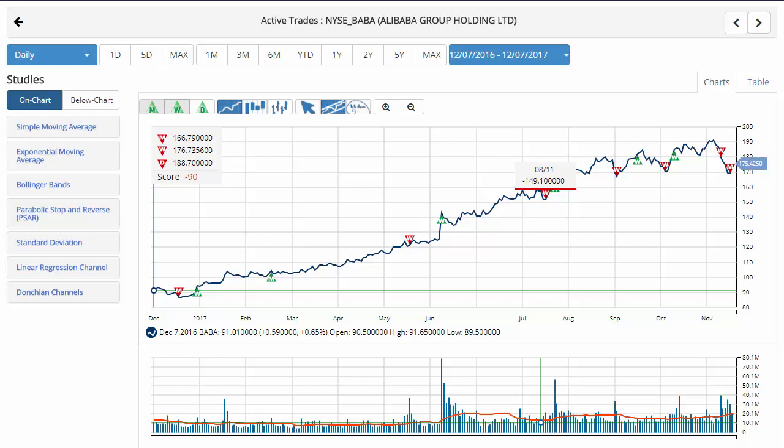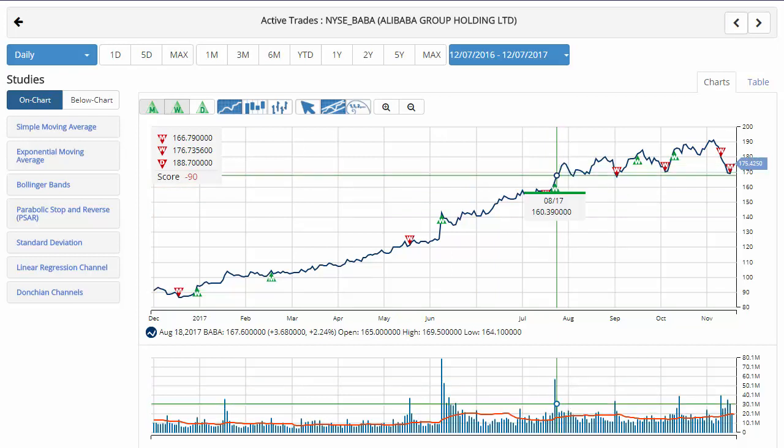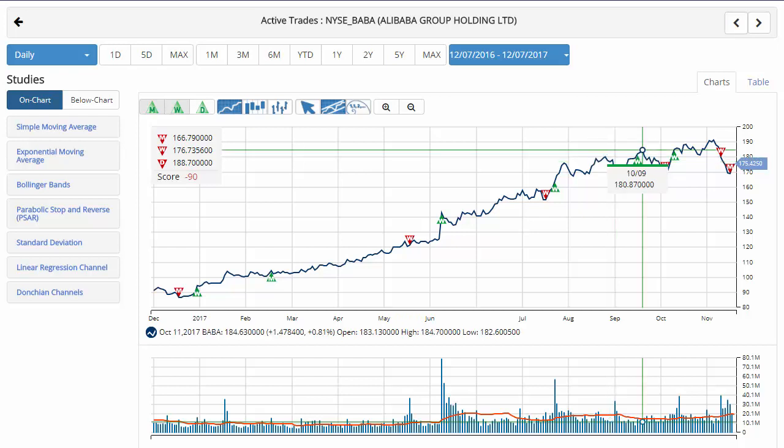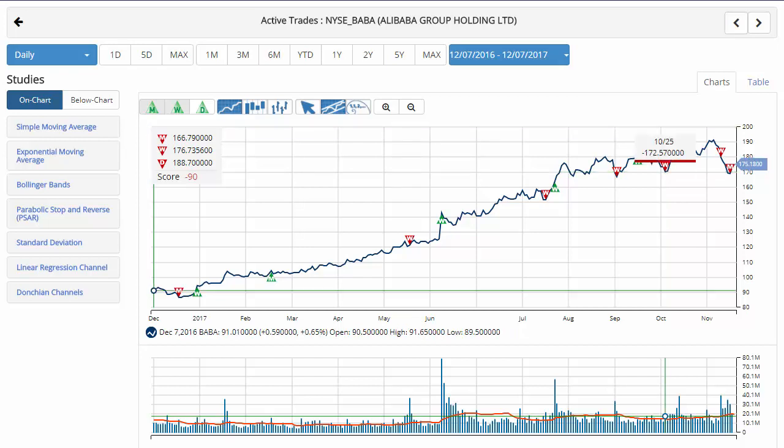$22.70 on that trade. And as the trade goes along, about 6 days later a re-entry at 160.39 on 8/17. And we held that until 9/26, where we sold at 167, again profiting $6.61. Hold it for a re-entry right here on 10/9 at 180.87, and you'd sell it at 172.57 on 10/25. Now that did give us a first loss of the year, losing $8.30.